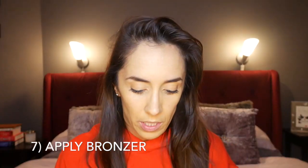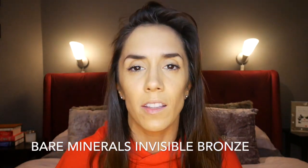Then the next thing that I use is the Invisible Bronzer. I love this bronzer because again, it's not super dark, it's not super heavy. And I like that it gives me a little bit of a tan in this winter time of the year. So I put just a little bit on my frontal lobe here. Just put a little bit up here where the sun would naturally hit it if it was sunny in London. Like that. And then I put a little bit here for my cheekbones.